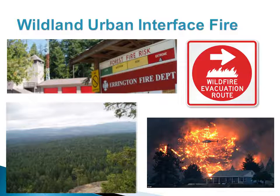Errington was the first fire service area to work with the RDN to access provincial funding to create a community wildfire protection plan. The plan identified high hazard areas and outlined Fire Smart recommendations to reduce risk. Check out the Errington Community Wildfire Protection Plan on the district's website. The Coombs Hilliers plan will be posted soon. Knowing about this hazard in advance, we can choose where and how we build to mitigate our risk.